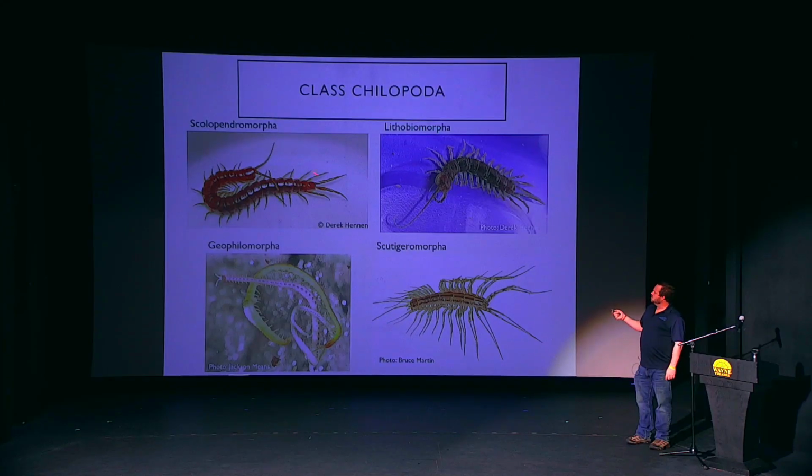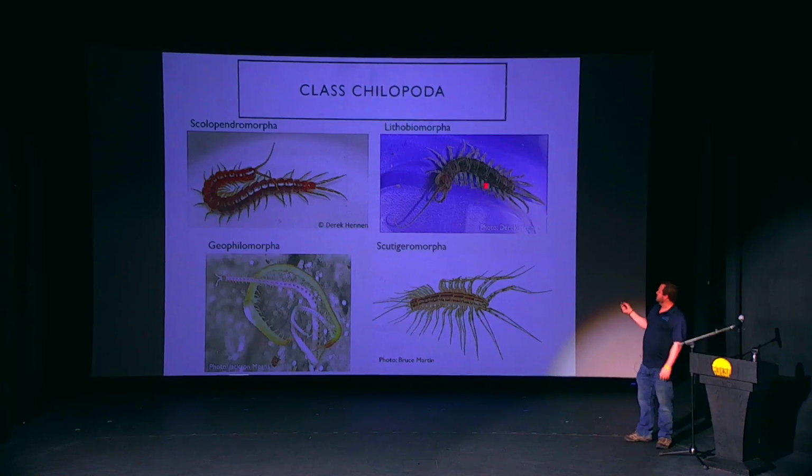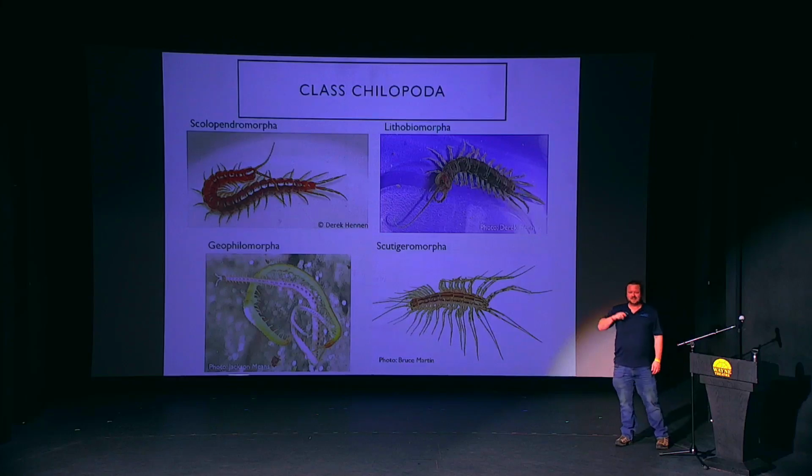The scolopendromorphs are the big, scary-looking ones, and they're usually red or brown, fairly fast. They can give you a nice bite. The other centipedes that can give you a good bite are the lithobiomorphs. Those are stone centipedes, what they're called, because they're kind of gray or purple, and they blend in with the stone very fast. Geophilomorphs are really tiny and cannot bite you, but they are predators, and they can come in all sorts of cool colors.